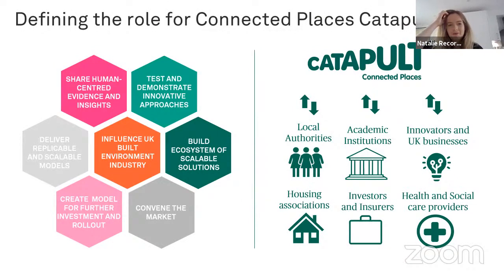So this is what we've ended up with, an initial idea of defining the role for Connected Places Catapult within this ecosystem. So we will be sharing human-centered evidence and insights throughout our programme. We'll be testing and demonstrating innovative approaches throughout the programme. We'll be building an ecosystem of scalable solutions. We'll be convening the market. We'll be delivering replicable and scalable models, creating a model for further investment and rollout. And essentially the main goal is to influence the UK built environment industry to integrate healthy ageing into their design thinking and business models as a result of this programme.